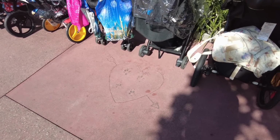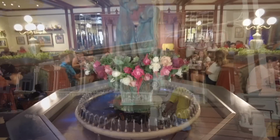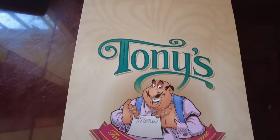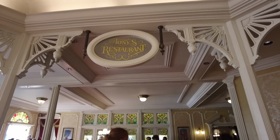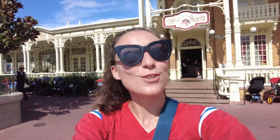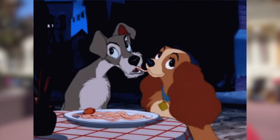Disney details. Tony's Town Square is a table service restaurant on Main Street, USA. As soon as you walk into Magic Kingdom, it is on your right. It is Italian food. It's not the best restaurant in Magic Kingdom, but I think it does have some good options that stand out. Now, everyone loves Italian, but this is no ordinary Italian restaurant. It's actually where Lady and the Tramp had their first kiss.